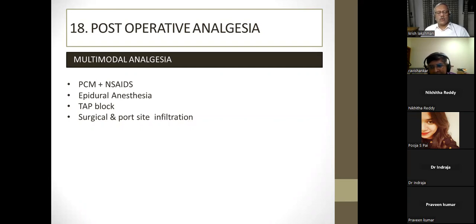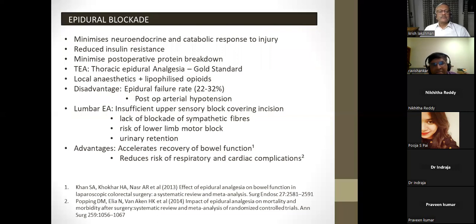But if you have an open operation, there's nothing that prevents you from doing ERAS in open surgery, even though the success rate may be a little lower than that of laparoscopic surgery. But if you have an open wound, you can consider an infusion of the wound with local anesthetic. Go on. Okay. So first we'll discuss the epidural blockade.